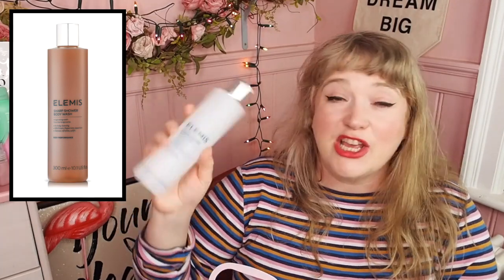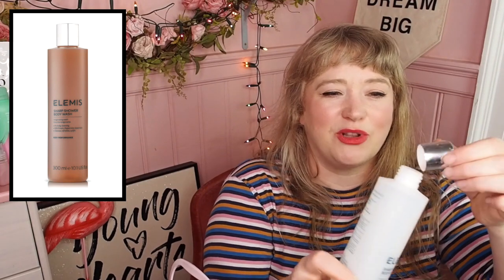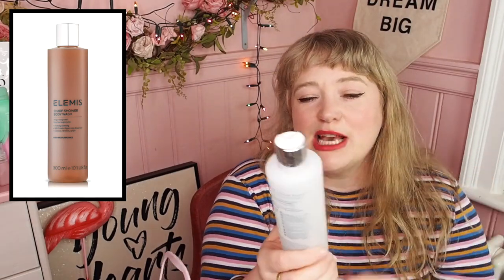Really good. Okay, next. It's so funny, I was like, I barely bathed this month. But actually, I use this as both a bath and a shower gel. This is Elemis Sharp Shower Body Wash. This is actually from the men's skincare range. God, the bottle is so skanky now. It's got a very fresh, almost spearminty scent. So it's quite revitalizing and uplifting, and it feels very clean, very cleansing, and it's really lovely.